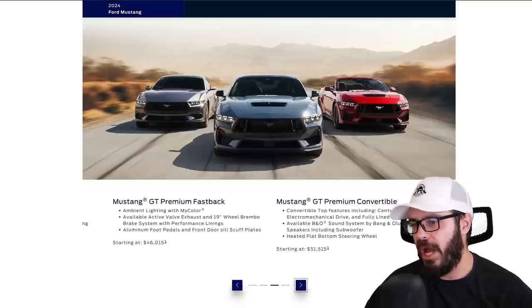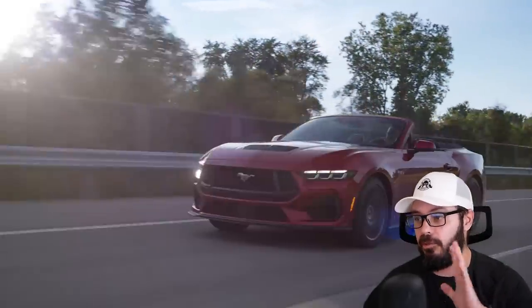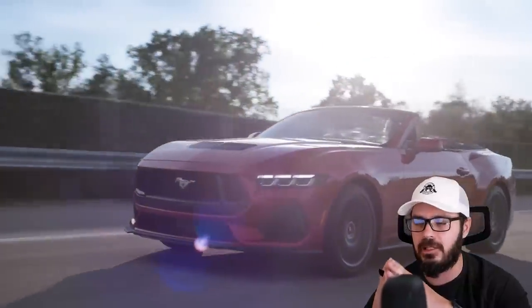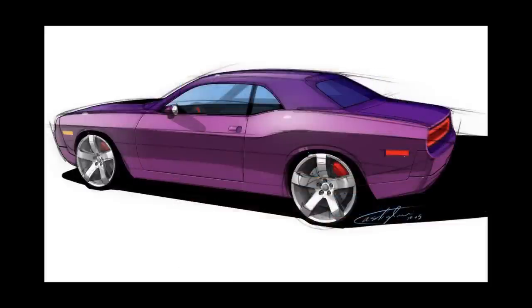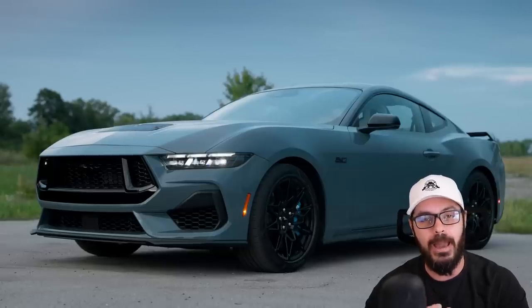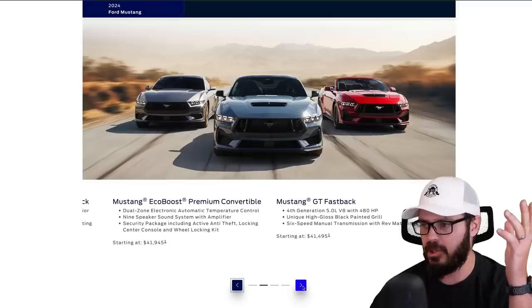But the one I would pick, we have the GT Premium, we have the GT Fastback right here, 480 horsepower, V8, you can get it with a manual transmission, absolutely fantastic. And this makes me think, it's so sad that Dodge is canceling the Challenger, because I think that is the ultimate muscle car, and they still produce it in manual transmissions, and now they're doing these final versions of the Challenger. And then Mustang comes out with a 2024 model that is a V8 and a manual, which means that Dodge could have extended their Challenger lineup, with the V8 engine and the manual transmission, for probably another decade or so if they really wanted to.